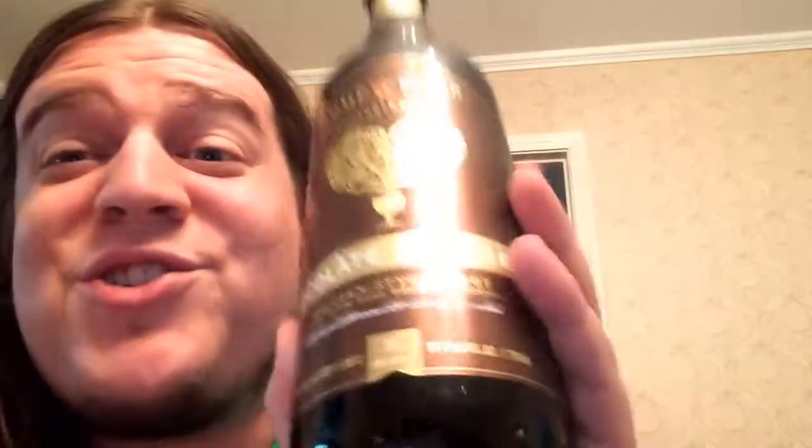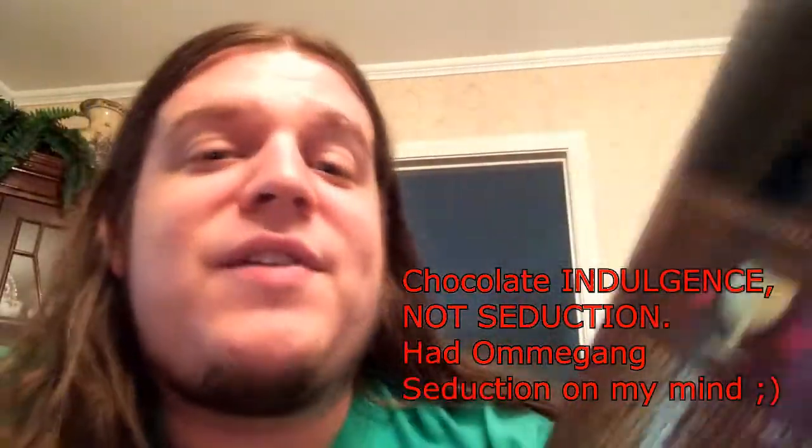Two more items, and then we're going to come to the final two items, which are just mind-blowingly awesome. Here from Omegang, we have their Chocolate Seduction. I love Omegang so far. Everything they've done has been amazing, and this just sounds great. It's a chocolate lover's dream stout, basically. And it says Belgian-style stout brewed with real Belgian chocolate. Cannot wait to try this beer.